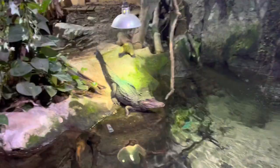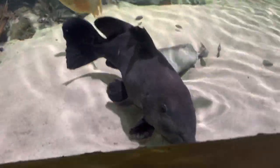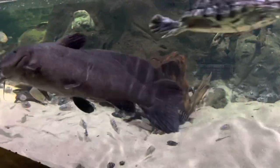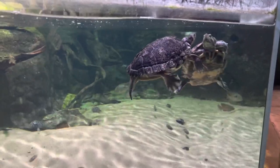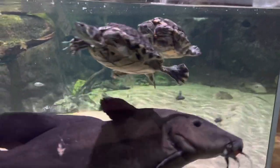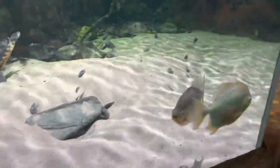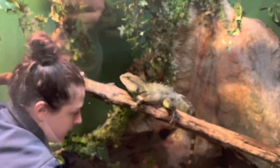Oh, there he is, look. Check that out. He looks like he's ready to go, doesn't he? That's a feral beast as well. Looks like he's just hunting for food. Couple of turtles. Not sure what they are. Certainly a busy old tank anyway. Check out that water dragon, just been informed that it's called a water dragon.